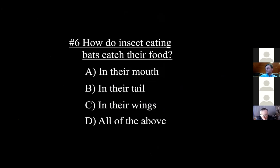So speaking of how bats catch their food, how do the insect-eating bats catch their food? You know, here they are flying around at night with small insects zipping around them. Are they just going to catch it straight into their mouth like a swallow would during the day, or are they also using other parts of their body like the tail or the wings?